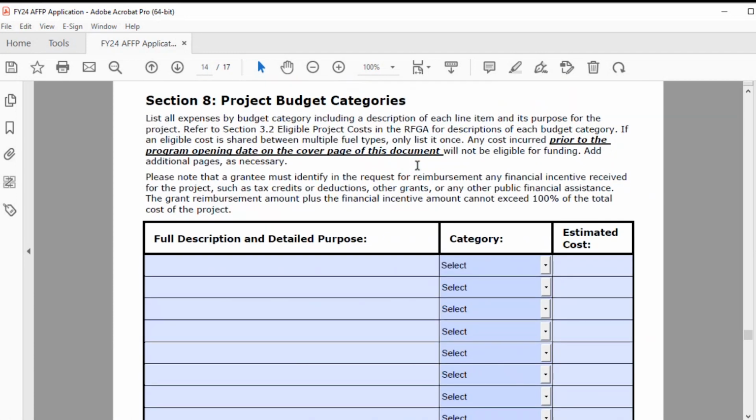In section 8, we have the project budget categories. Please make sure you list all expenses by budget category, including a description of each line item and its purpose for the project. If you do have questions on the eligible project cost, please look at section 3.2 in the RFGA for the descriptions of the budget categories. If an eligible cost is shared between multiple fuel types, please only list it once. Any cost incurred prior to the program opening date on the cover page of this document will not be eligible for funding. And please do add additional pages as you need to.